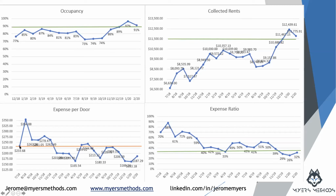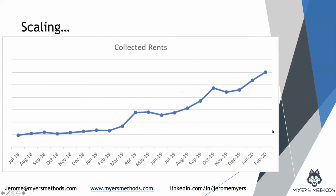And so what we want to do is be below this line. And you can see that we've stabilized and stayed below that line for several months now, probably almost a year. And then you see our expense ratio diving down as well. The expense ratio is calculated by taking your expenses in a given month and dividing that by the income collected in a given month. And so what we've been trying to do is just drive that down as low as we can while still taking care of the property.